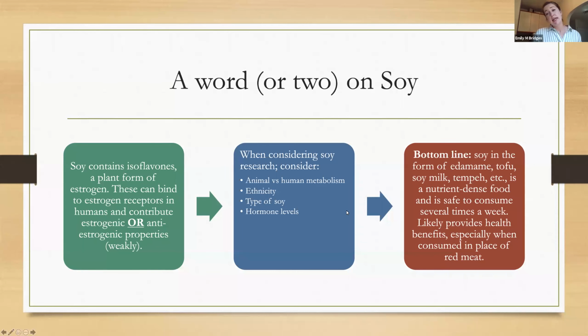And then I wanted to add just a final snippet about soy. I get a lot of questions. I've always gotten a lot of questions about soy since I've been a dietitian, especially from women, but also from men, just because they hear a lot of concerns about estrogen. And soy does contain a plant form of estrogen called a phytoestrogen. It's found in the isoflavones. And these can bind to estrogen receptors in humans.